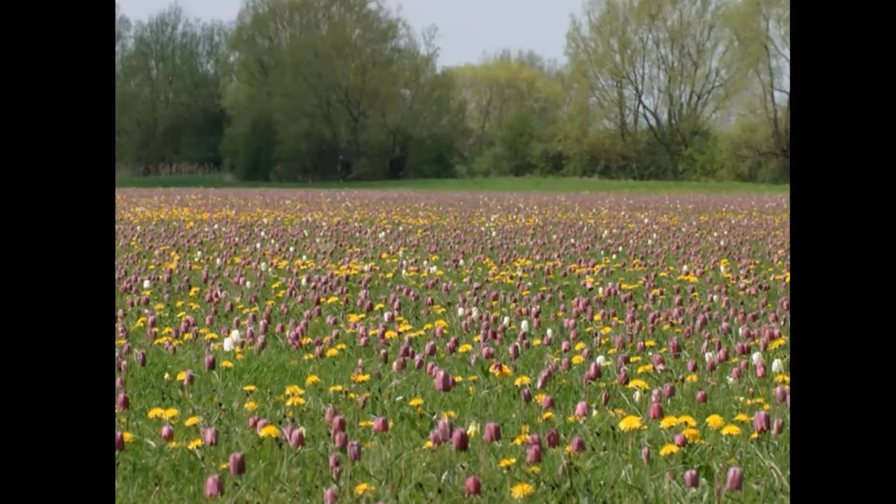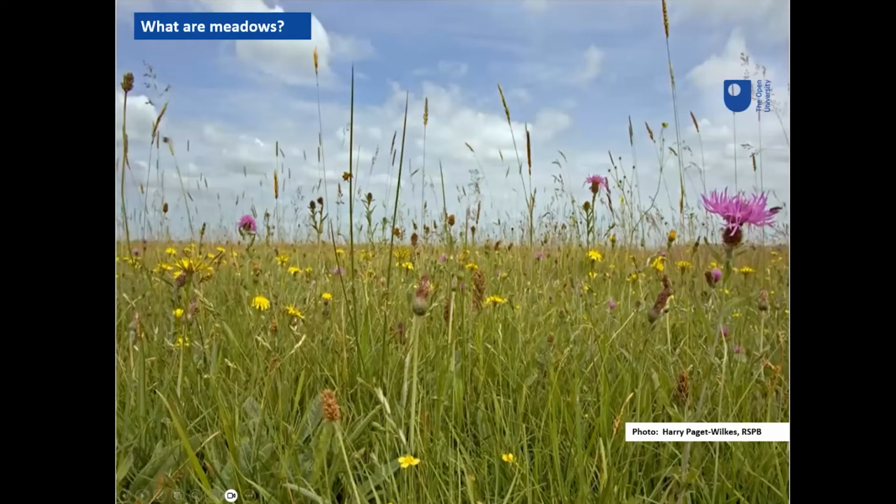And this is the Snake's Head Fritillary. And they estimate there are more than 1 million of these on this one meadow. It's the majority of the British population of this species just in one field. But this year is not the year to go because it's been so wet. I think last week it was still more than welly deep. And then this is a similar community in the summer showing some of the diversity that occurs.